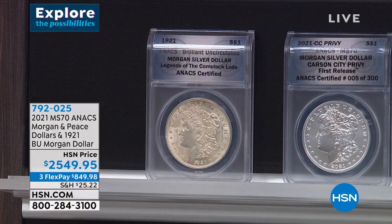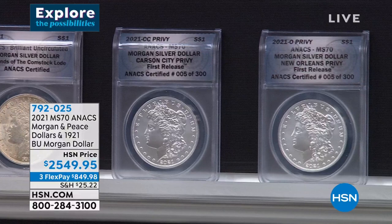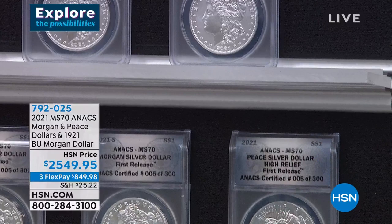They were released by the United States Mint last year as a 100th anniversary, so they made it 100 years later. It's like the 1999 Susan B. Anthony Dollar we started the show with. They had a 20-year hiatus. Well, this time they had a 100-year hiatus, and it's the exact same thing.